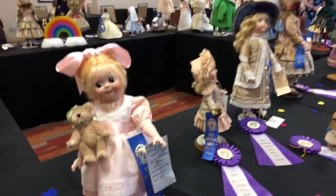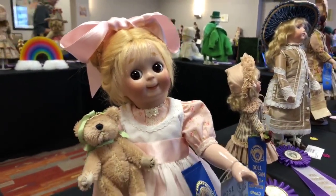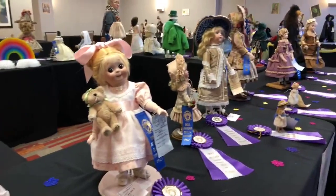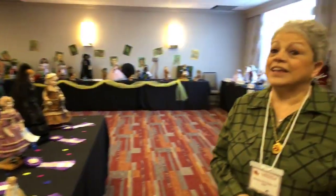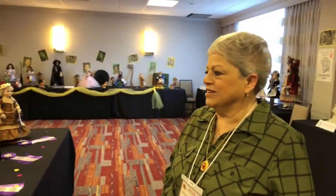This is all new to us because on Ruby Lane we focus mainly on antique and vintage. So this is a whole new world for us, but we are here because the people in the Doll Artisan Guild love the antique dolls, and you love them so much that you are creating them. Yes, we do love the antiques. There are so many of them, and so many different costumes. Everybody has a different talent.